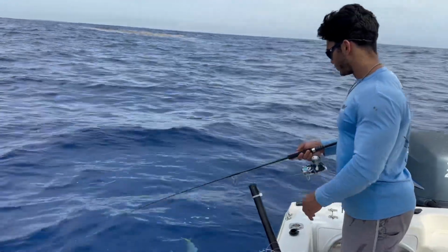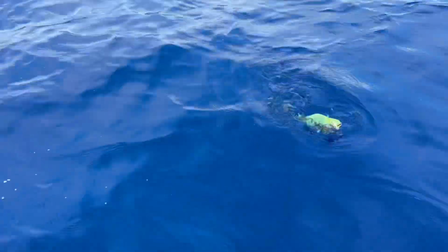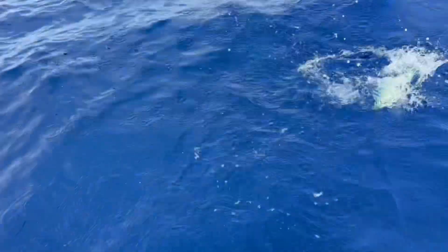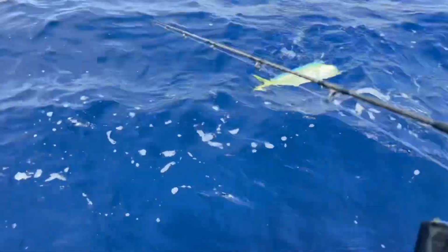Oh, Mike, what you got? What's going on? All right, okay. Got a little baby mahi on. Nice. Oh, he's got a remora. Oh, look, there's another little mahi behind him. He's got a remora on him, too. Let's take that remora out.